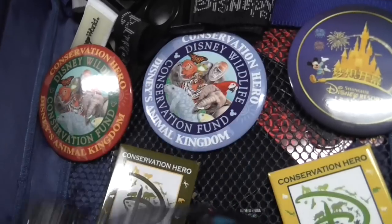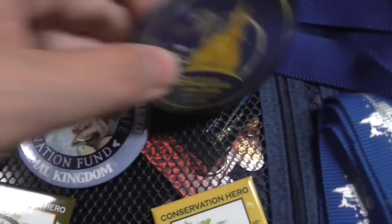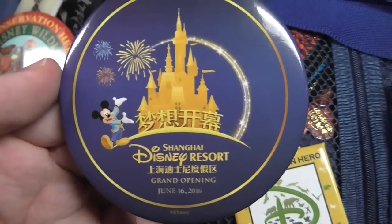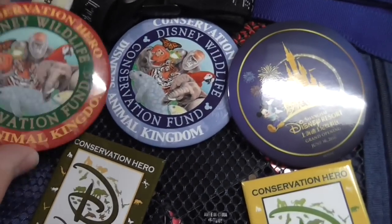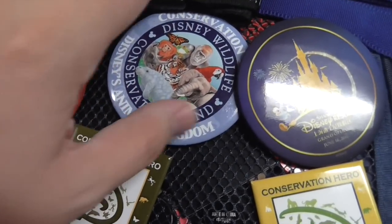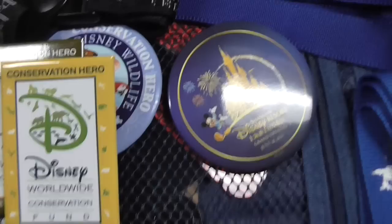And this is kind of a mess here. These are all my lanyards and such. They all have all these pinholes in them and such. Shanghai Disney opened while I was there, so they were giving these out. Very nice. And these are all the Animal Kingdom conservation pins that they always give out. They come in different colors, different variants.